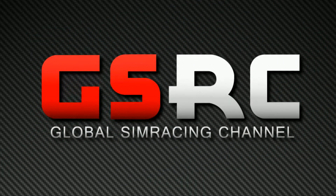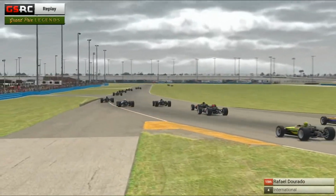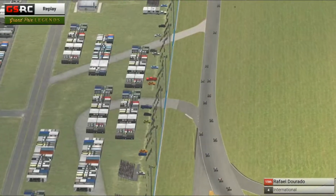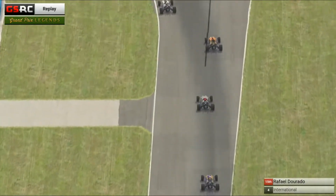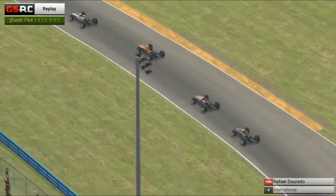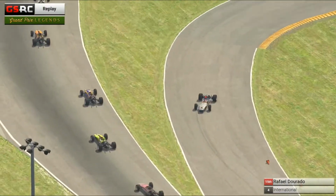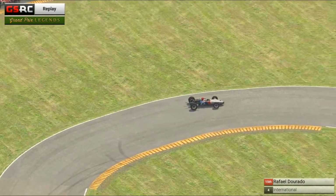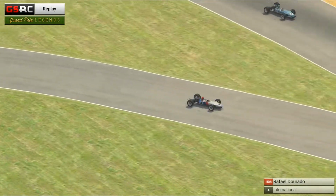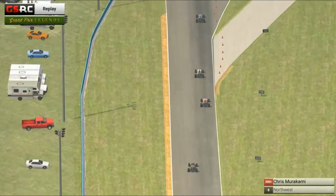Yeah. We are going to be looking at the Dorado replay right now, Ryan, or what can you see? Yeah, just look at the replay now to see what happened, and it looks like it might have just been a bit of a bottleneck effect as they came through heading up to the kink, and it looks like Dorado gets through there okay, and oh, he just gets tagged from behind. I don't know if that was Raphael braking too early or not, but he just got hit.